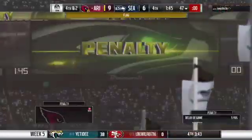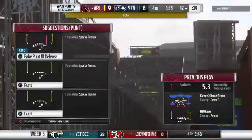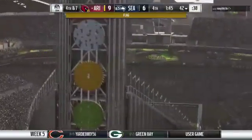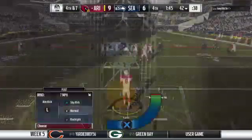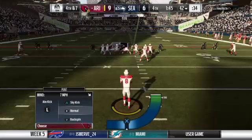And the play clock is going to run out here. They're in no hurry to get a play off. So that'll back them up 5. Here comes the Cardinals punter now. He's been terrific so far.